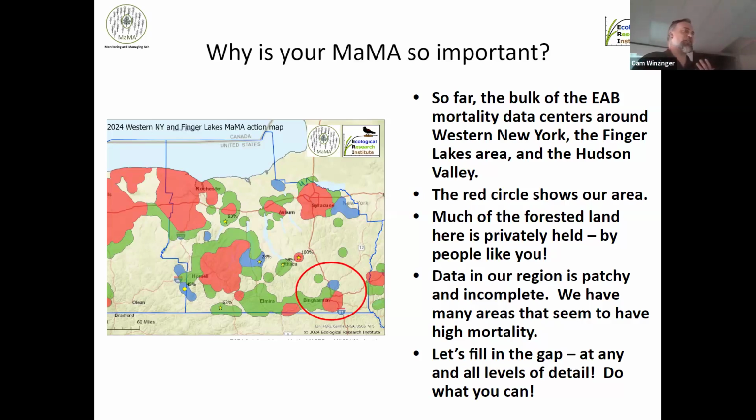So even just documenting the presence of EAB infested ash trees, documenting whatever the stage of decline, is going to be very useful for this project, because we have to know what we're dealing with before we can start looking for resistant ash. The exciting part that Cam's about to get into, and talk about, is where the rubber meets the road in terms of beating this bug.